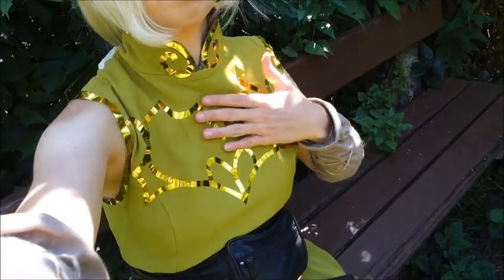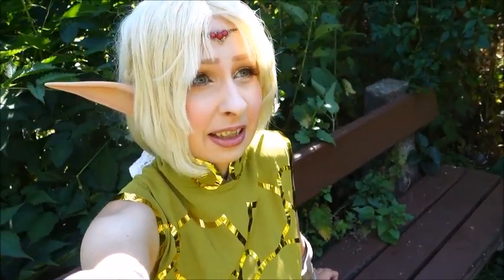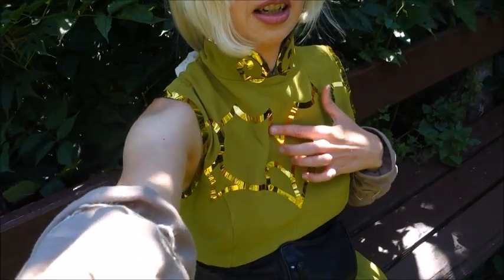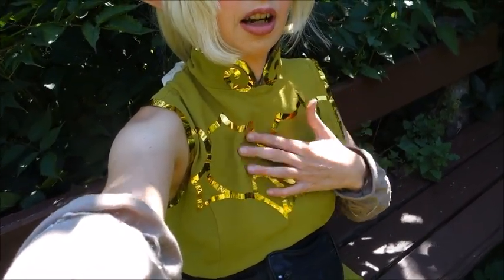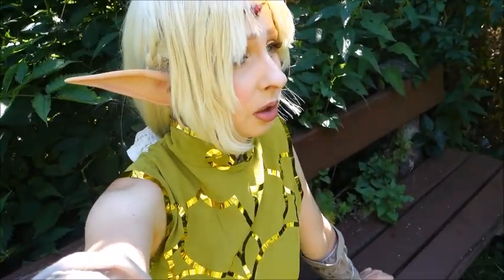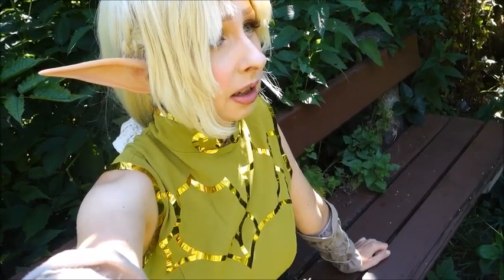This costume is kind of old, not really old, but I sometimes have the feeling it's not up to my standards anymore. But then again, it's from 2016. It's the same year I did my first Ahsoka cosplay, which I'm still wearing, so it can't be that bad. But probably nowadays I wouldn't choose this super shiny foil here.